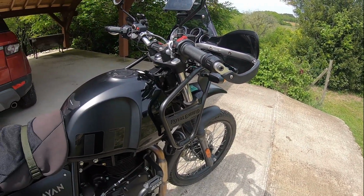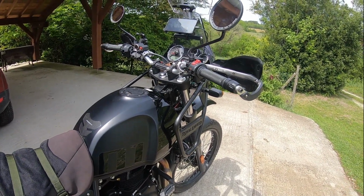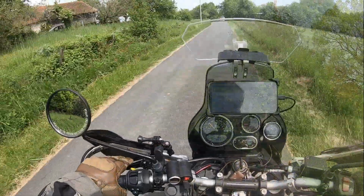So we will mount up and get on our way and see what the handling is like and how this GoPro fares when it's on a helmet mount.